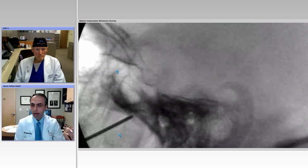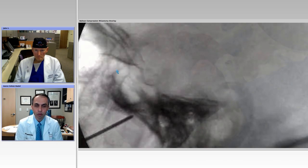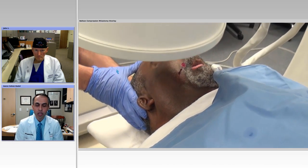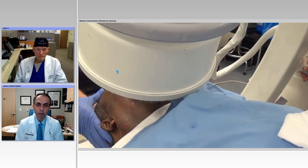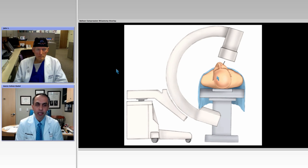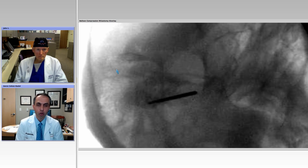And after I get that lateral view, which gives me an idea that my anterior and posterior trajectory is satisfactory, I'll go ahead and do the oblique view through the fluoroscopy that you very well mentioned. As you can see, here's the fluoroscope moving in a new position. The patient's head is turned contralaterally and extended, and here is the view of how the fluoroscope should look, parallel to the needle. And here you can see the foramen clearly. There's no way you can miss it, especially in this case.